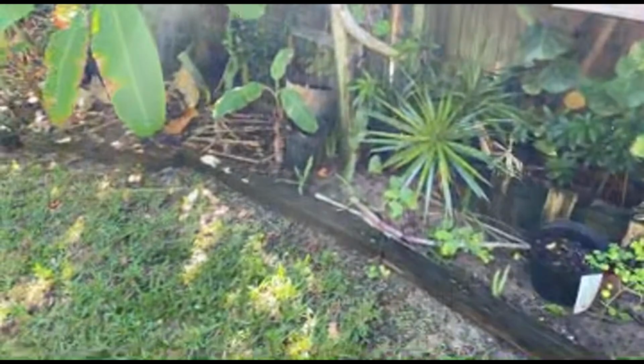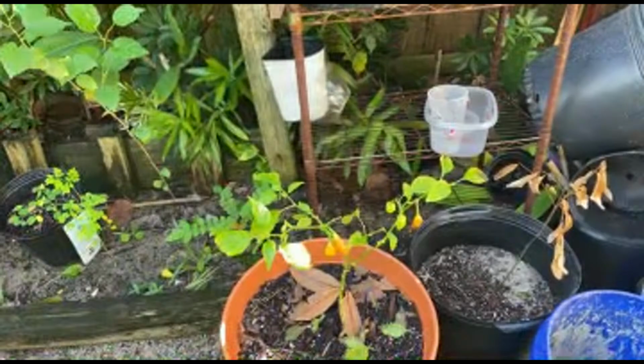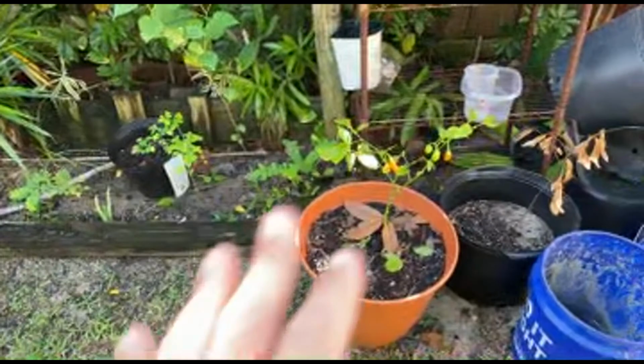Dried pepper. It's just, man, I had it in the shade and it was doing okay, but peppers have been so problematic. They really don't like the salt spray, which is why I've got them off on this side of the yard here. They're just more likely to survive.